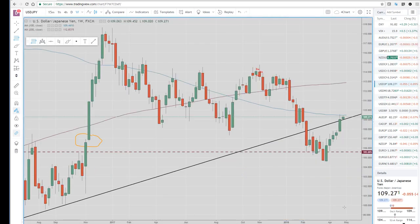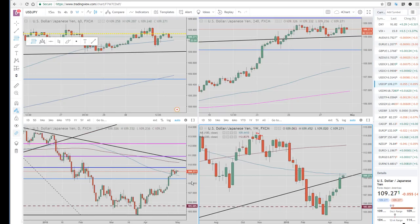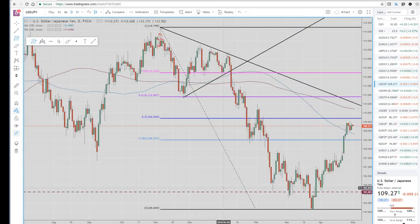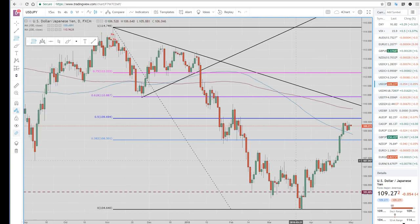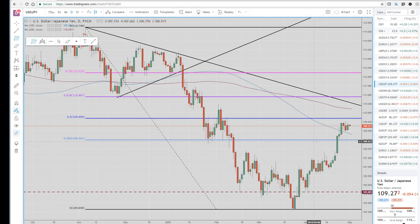Dollar yen, let's pop over to the daily, has kind of gone sideways. You know, it had the big move up from 107.50. We broke 108, went straight up last week. And now it's kind of trading sideways. This is lagging to me. I do think dollar yen's got to catch up with some of the other dollar strength. But it's something we're paying attention to.